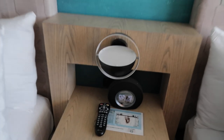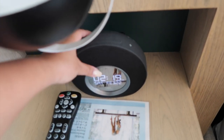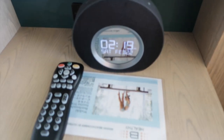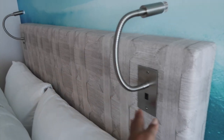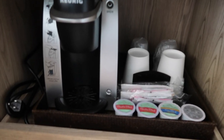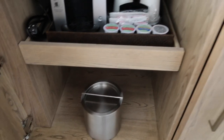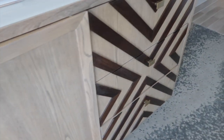And we got our little light here, and then this looks like a radio alarm clock. Is this a drawer? No. Okay. There's some reading lights here. And then we have a TV. And some coffee Keurig, tea, and I believe this is a mini fridge. And then these are just drawers.